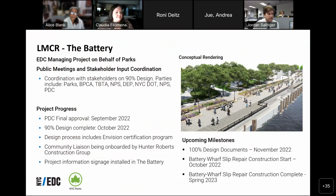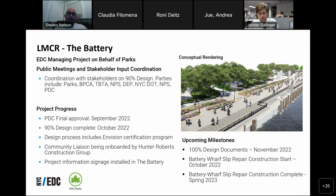Excellent. Thanks, Claudia. And I will do a quick handoff to Steve Nelson at EDC to talk about the battery project. Hi, everyone. Good evening. My name is Steve Nelson. I'm a project director with New York City EDC. We're working with New York City Parks on the LMCR battery project. Just to give you a quick update on where we're at, and I will then pass it over to our construction management team, led by Patrick Prime of Hunter Roberts Construction Group.